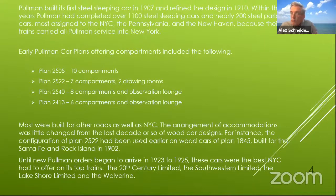The arrangement of accommodations in each of these cars was little changed from the last decade or so of wooden car designs. For instance, the configuration of Plan 2522 had been used earlier on wood cars of Plan 1845 built for the Santa Fe and Rock Island. Until new Pullman orders began to arrive in 1923 to 25, these cars were the best New York Central had to offer on its top trains: the 20th Century Limited, the Southwestern Limited, the Lakeshore Limited, and the Wolverine.